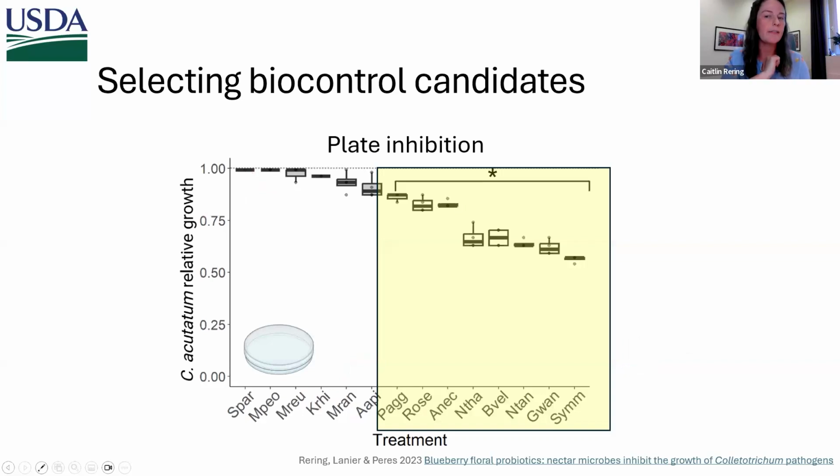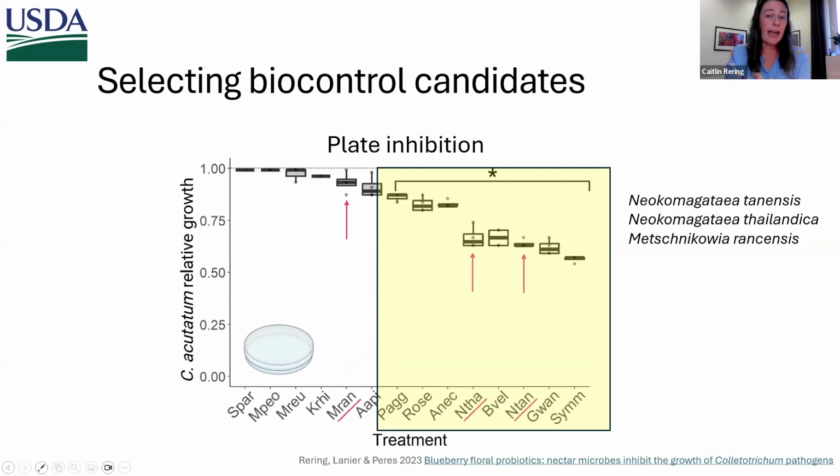So here are those results. In this assay, actually a majority of the species were able to at least somewhat reduce Colletotrichum growth. I've highlighted in yellow all of the 8 inhibitory species. And these pink arrows are here to sort of orient you to those species that we also saw inhibition in nectar. So our yeast was not effective in the plate assay, but our 2 bacteria actually were effective in both of our lab assays. And we also noticed this other yeast, Symmetrospora symmetrica, which was very frequently detected in blueberry nectar, showed very strong inhibition.